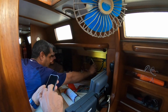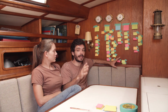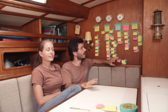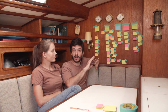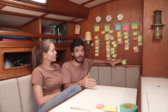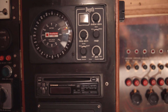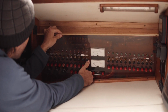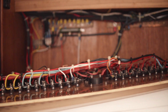Electric. We hire someone, he's gonna help us install the new batteries, and he is gonna test every single circuit on the entire boat. 110, 120, 12 volts, the whole thing, shore power, everything. With that he's gonna help us make a list of everything we need to fix, everything we need to change, and everything that's good. It seems like the panel is in perfect condition.